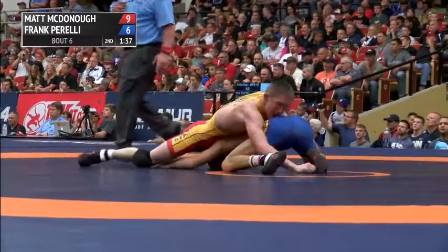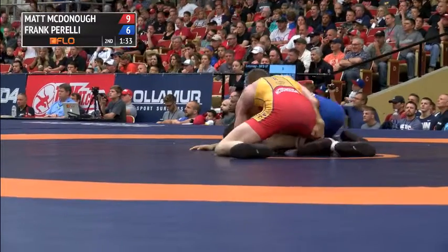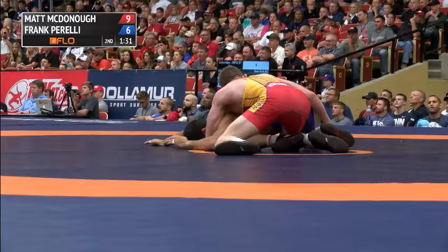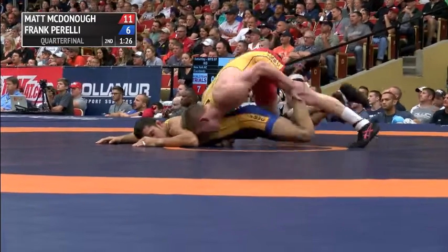And this is the same position they were in about 35 seconds ago, where McDonough was able to get that little roll, and now McDonough is just able to come behind, grab that far ankle, get the takedown, and that makes it 11-6 and kind of widens the gap a little here for Perelli.